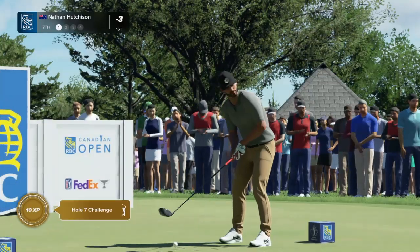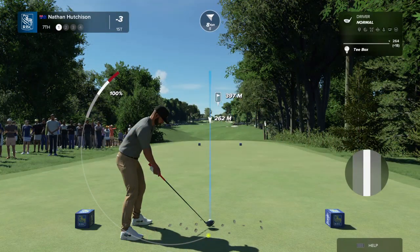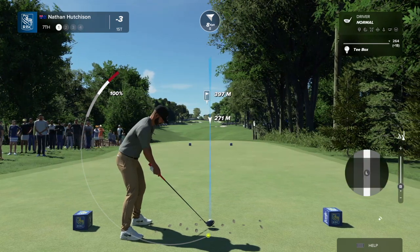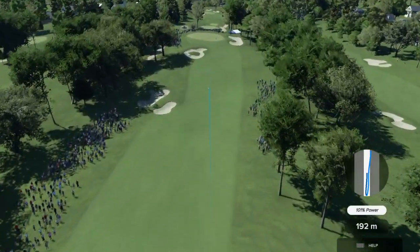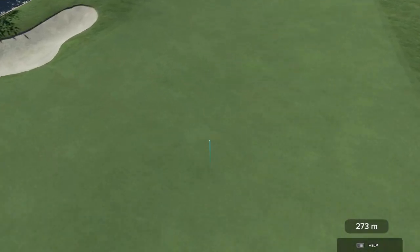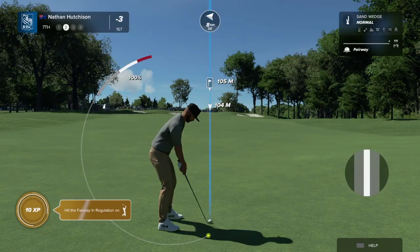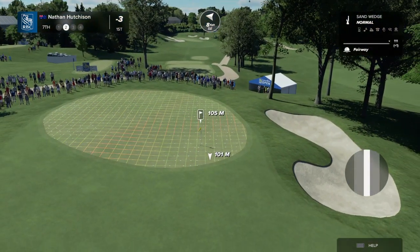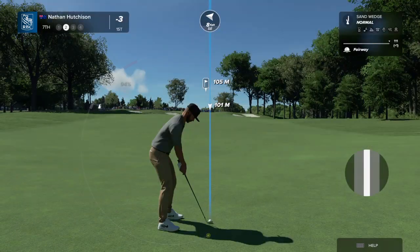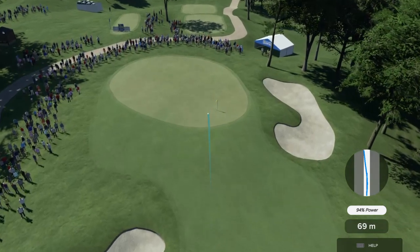A long par four this hole. 449 yards. That's some good golf right there. Time for the second shot here at the seventh. We don't want to be right at it. We want to be just off. We want to be landing right here. Keep your fingers crossed for a bounce to the right.